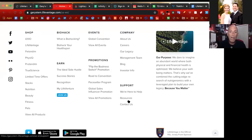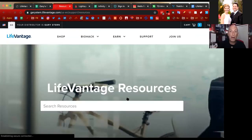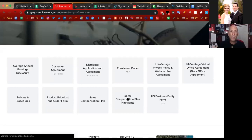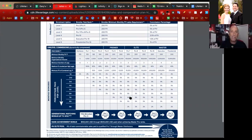What I'm going to highlight is this, resources. It's under support, resources. When you click on resources, they've just updated virtually all of these, especially the sales compensation plan highlights and the sales compensation plan. That's what I was just showing you guys, the sales compensation plan highlights right there. So I wanted you to know where to go find it. That's the exact document I was just showing you.